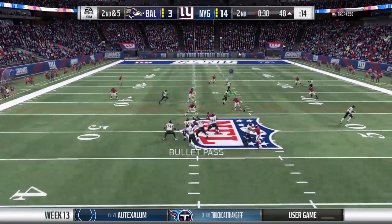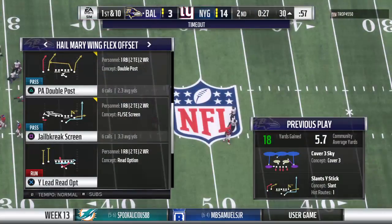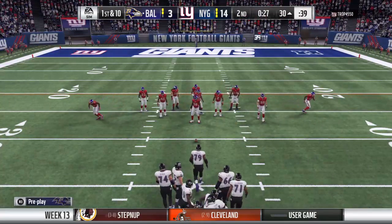On 2nd down, Lynch. And he's got his big tight end over the middle, complete. And now we won't see a play on first down. We're going to get a timeout instead, as they'll stop it with 27 seconds remaining here in the second quarter.